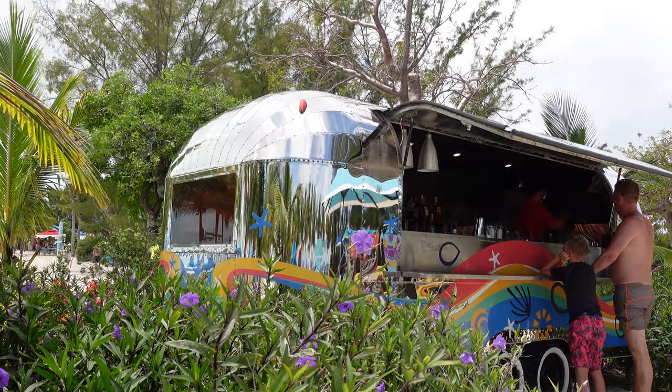If you got to give a clever name for the Airstream Bar, what would you call it? Oh my gosh. The Metallic Matey. The Metallic Matey Bar. I have Captain Jack, so this is the first mate, Metallic Matey. I like it.